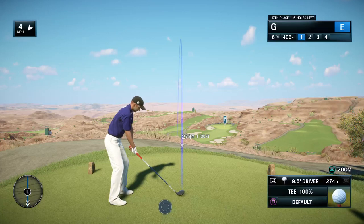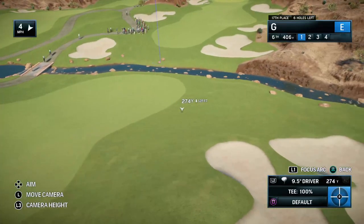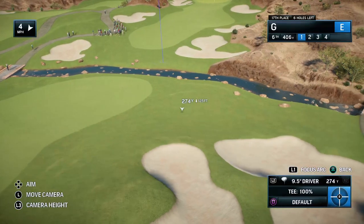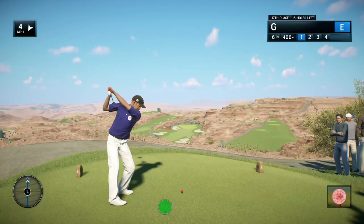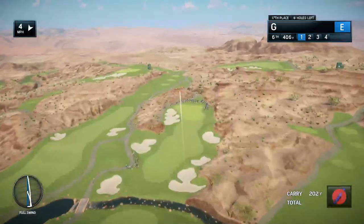Back down now to hole number six. Early in the round, still holding steady, even par on the day. Yeah, it's got that feel it could go either way here. Next few holes will probably tell us which way. Boy, this one has a chance to be really good.